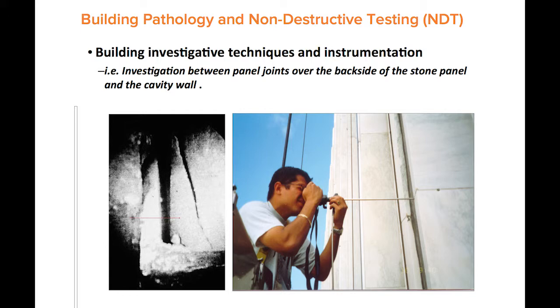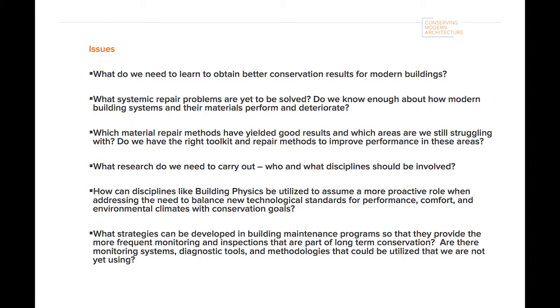Currently, what do we need to learn to obtain better conservation results from modern buildings? Here are some of the key issues that we have outlined in the paper. While much of the useful information has been learned and made available on the conservation of modern architecture, I would like to argue more knowledge is needed to better provide useful tools in the integration of long-term care of modern heritage.